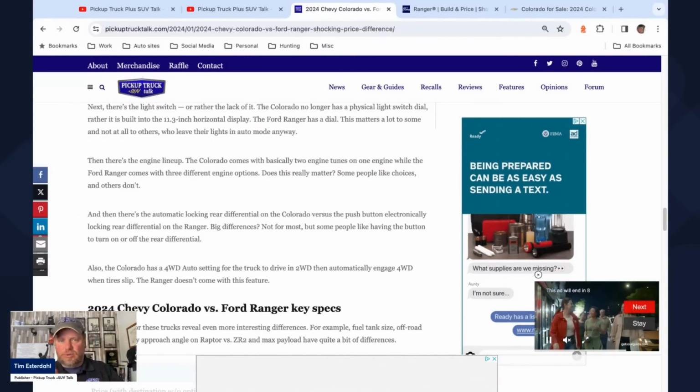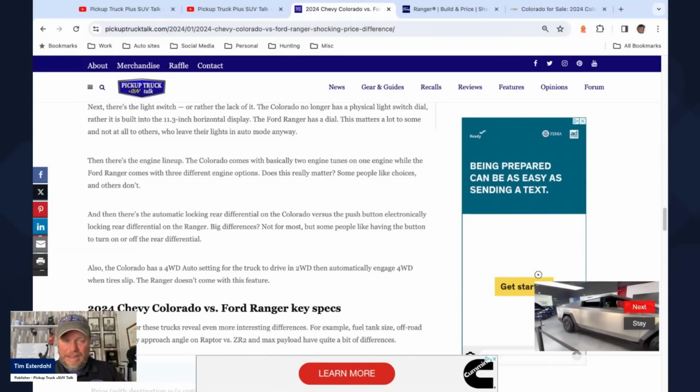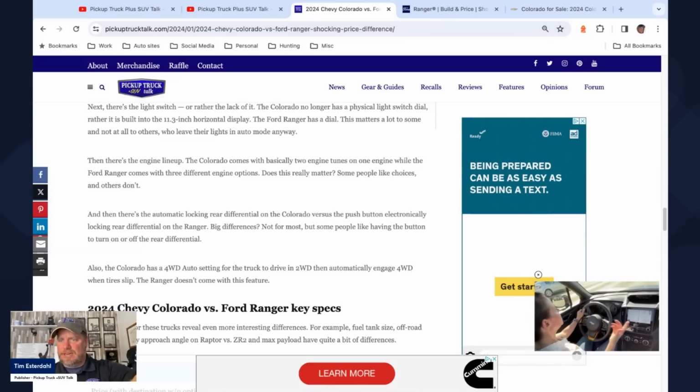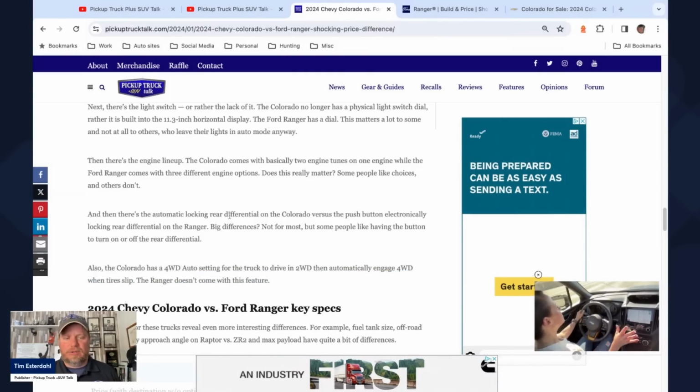You have the 2.3 and 2.7 for the Ford Ranger, and the 2.7, we haven't heard any numbers yet. It hasn't been announced yet, so we're delayed on that. So really the Ranger right now, as of today, Wednesday, January 17th at 9:50 a.m., we have one engine choice for the Ford Ranger. Now, the last difference I found was the four-wheel drive, or excuse me, two different things.